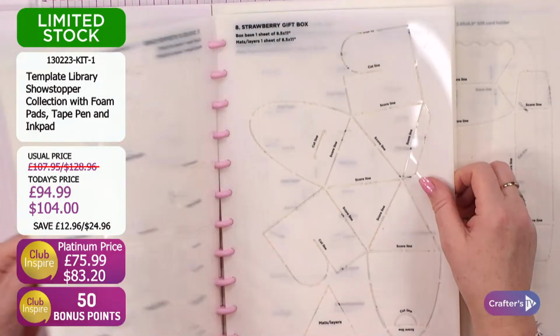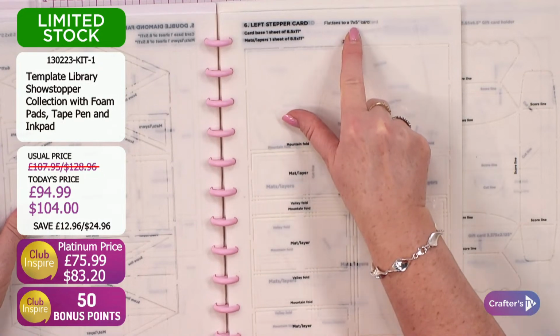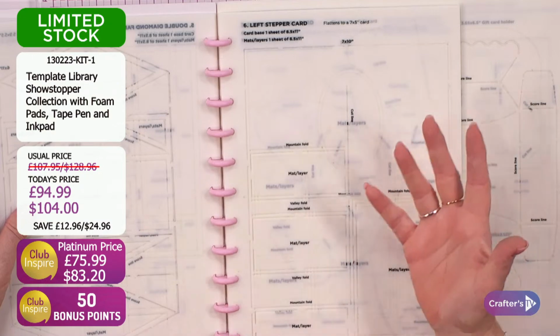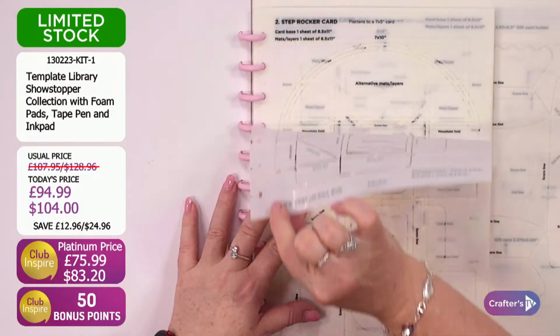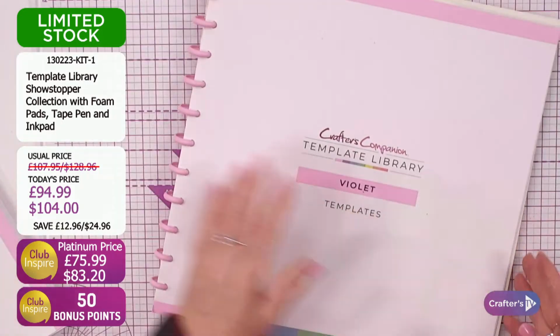If you're doing a card, let me find a card, this one here actually tells you it flattens to a 7 by 5 inch card. So you know that this card is 7 by 5. You'll need a 7 by 5 envelope. You've got bigger templates in the back there. They do just take out, like we showed you earlier. You literally just pull them from the centre and they all pop out and they all click back in. Couldn't be a better system.